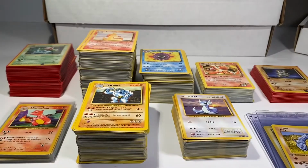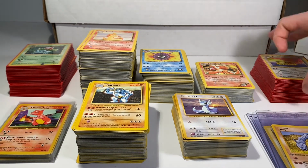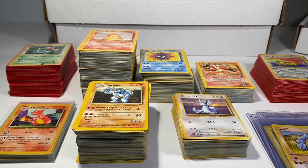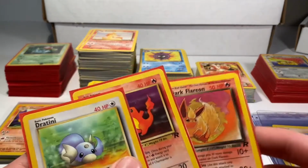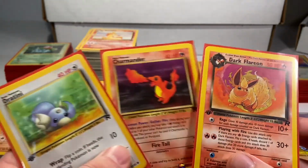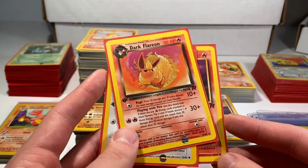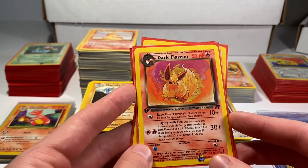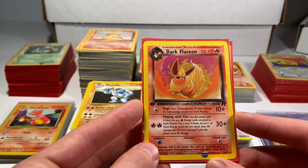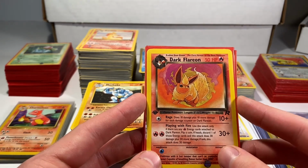And if there's certain first examples of certain cards that I think are definitely safe buys, they're the first edition cards with very desirable art and very desirable Pokemon. So like Dark Flareon, for example, is an uncommon in Rocket. This could have very easily been a rare. I'm surprised it wasn't. It commands an uncommon price, but I think that's going to change very soon.